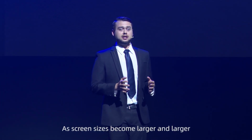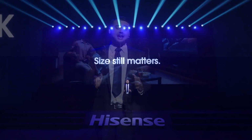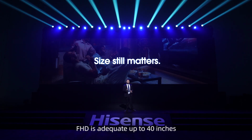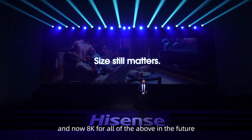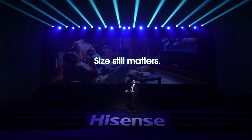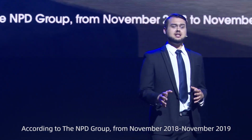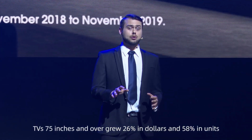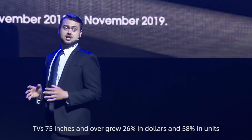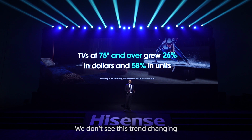It still matters. As screen sizes become larger and larger, the resolution begins to matter far more than ever before. FHD is adequate up to 40 inches, 4K up to 60 inches, and now 8K for all of the above in the future. According to the NPD Group, from November 2018 to November 2019, TVs 75 inches and over grew 26% in dollars and 58% in units. We don't see this trend changing.